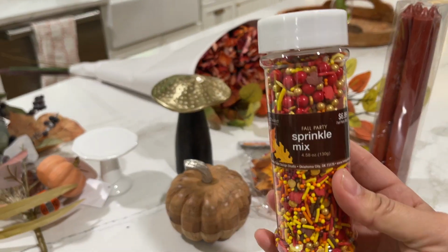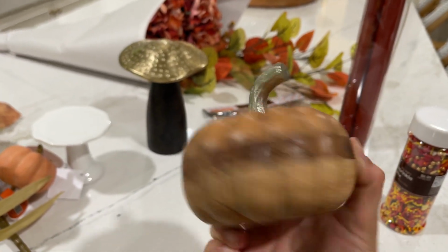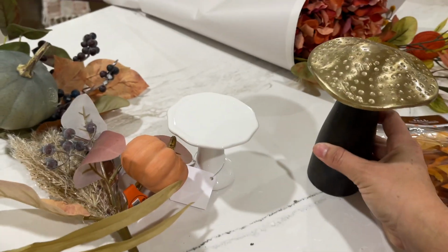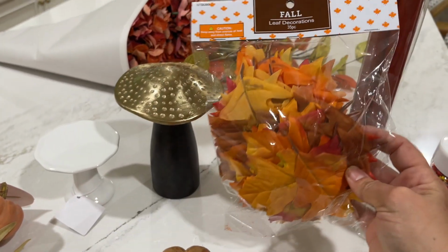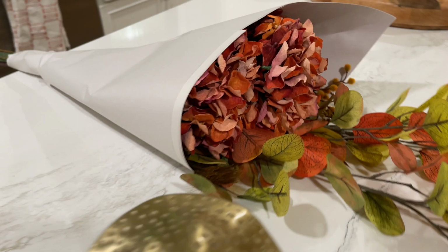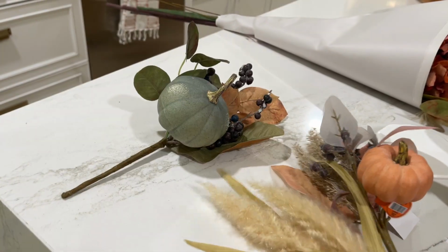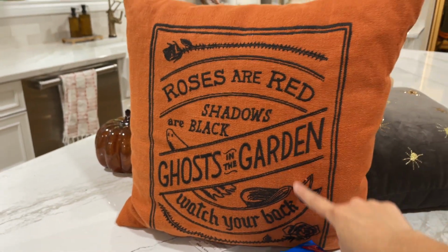From Hobby Lobby, I got some sprinkles. I got a pumpkin. It's a wood pumpkin, and I found a beautiful mushroom. It has a brass cap and this little mini stand, I don't even know for what, and some faux leaves for a craft, and taper candles. I also got some florals. I love this hydrangea one, and some picks because I have a beautiful eucalyptus wreath that I'm going to utilize them for. Last but not least, I got two pillows or couch cushions.